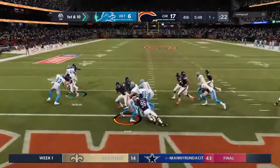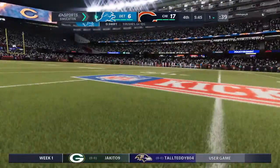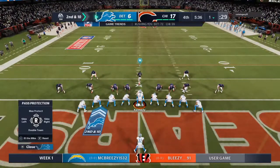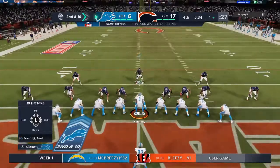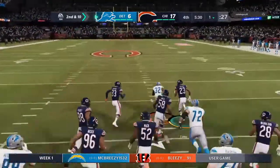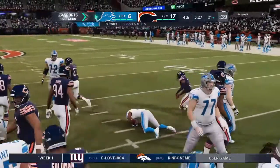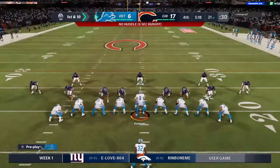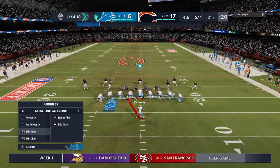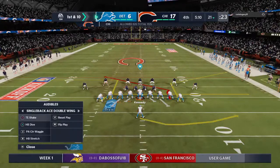They'll start on the ground with Swift. And he stopped immediately there. Officially no gain on the play, and it's 2nd down. Once again, it's Swift. And they're going to get this all the way out past the 20. Last play, they got stuffed at the line. Different story here, over 20 yards. And the Lions first down.